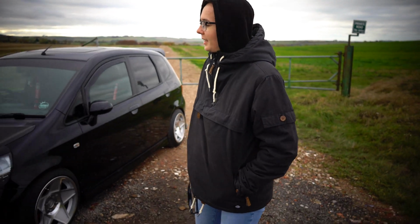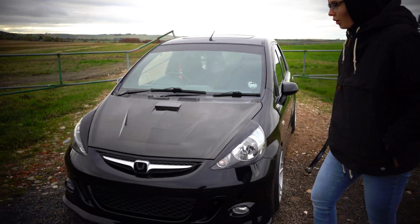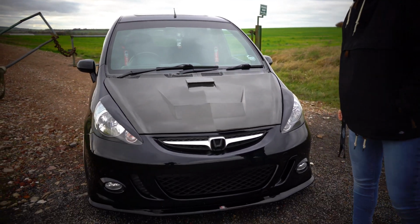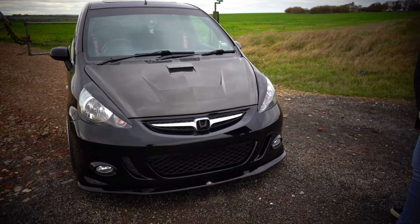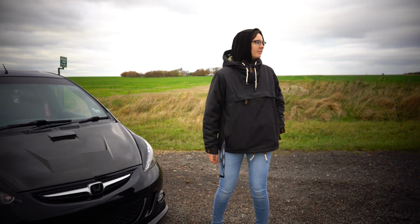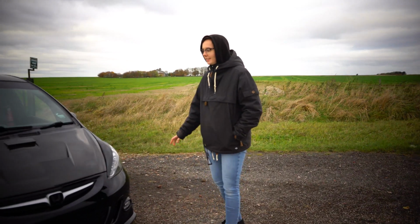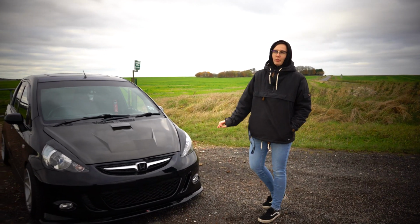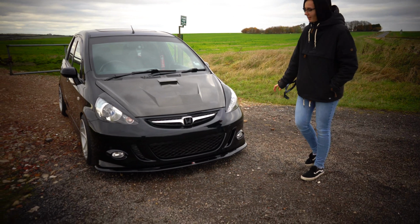Is there anything else? The next thing would have to be I had the whole front end redone. Well, it doesn't look standard anyway, does it? So what have you done? Oh, Mark 1 Focus RS. Send it. Go on. So this is the standard Honda Jazz sports bumper with a few modifications done to it.